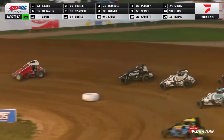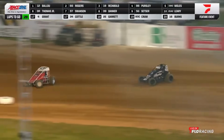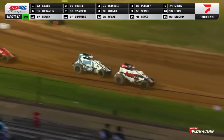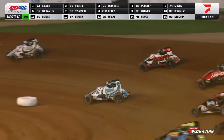Robert Ballou up into the race lead. Jaden Rogers back to second. Hayden Reinbold right now running in third. Dason Pursley in pursuit of him. The 86 going to drop the deck in turn number 3. Brings it up the racetrack. Couldn't get in front of him fast enough. Opens the door to the inside for the 19 of Mitchell Moles. Moles unable to make his way by. Pursley holds on to 4th.